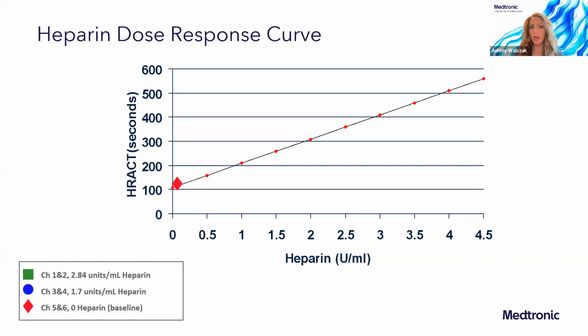So that will show that portion on the curve there. The second set of wells have a medium dose of heparin in it, which then shows you that place plotted on the curve. And then the third set of wells give you about 2.8 units per ml of heparin. And that again shows you that higher response or sensitivity to heparin.